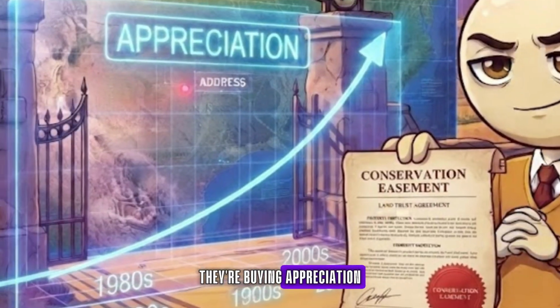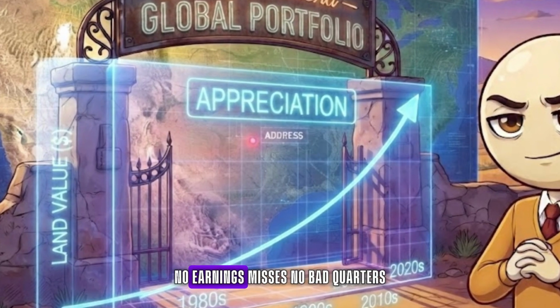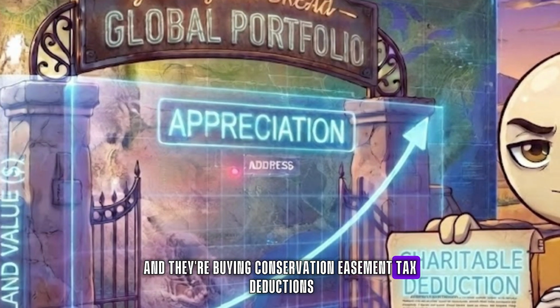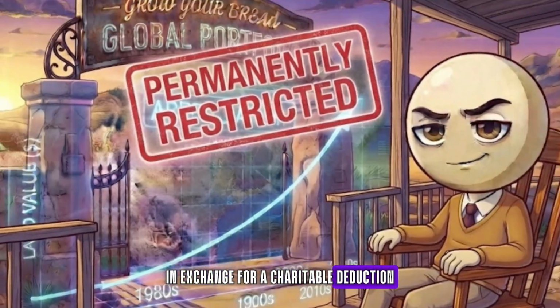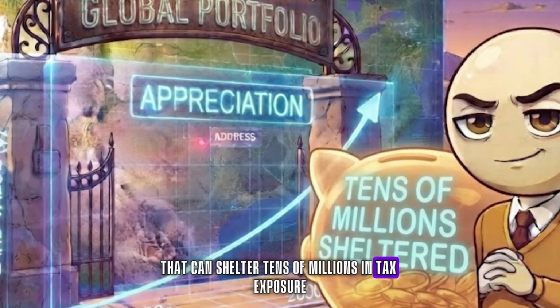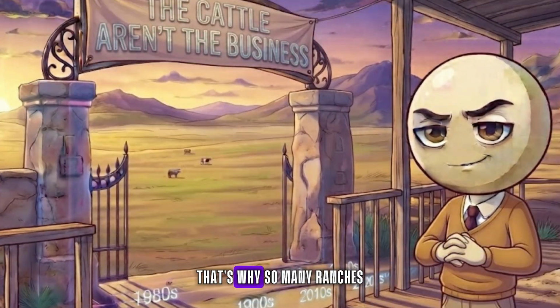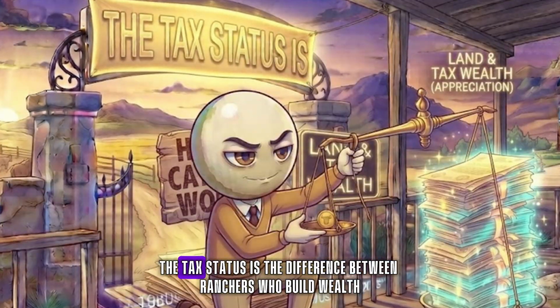They're buying appreciation. U.S. agricultural land climbs reliably over decades. No earnings misses, no bad quarters. And they're buying conservation easement tax deductions, permanently restricting development in exchange for a charitable deduction that can shelter tens of millions in tax exposure, while they keep using the land exactly as before. That's why so many ranches run far fewer cattle than the land could support. The cattle aren't the business, the tax status is.